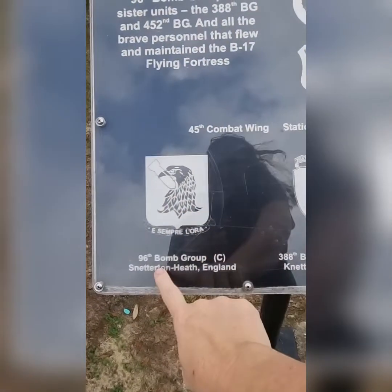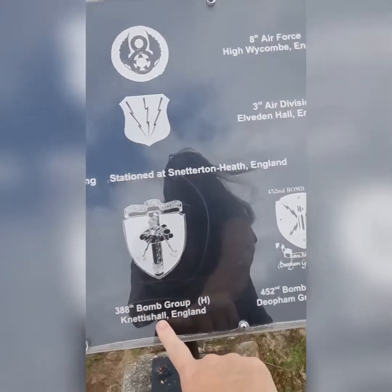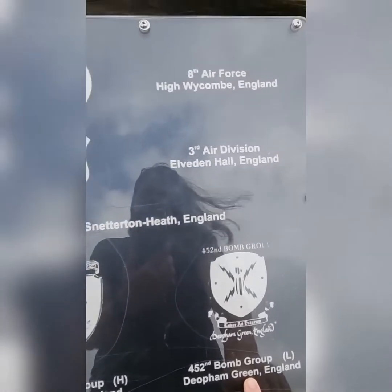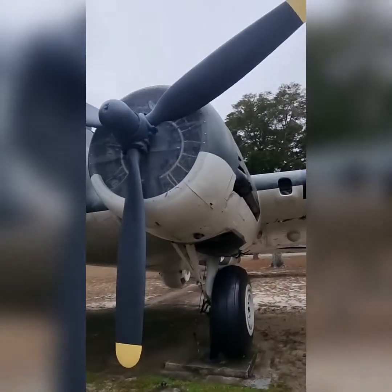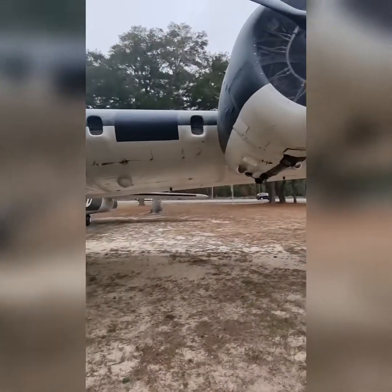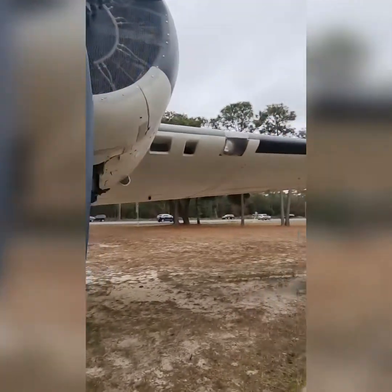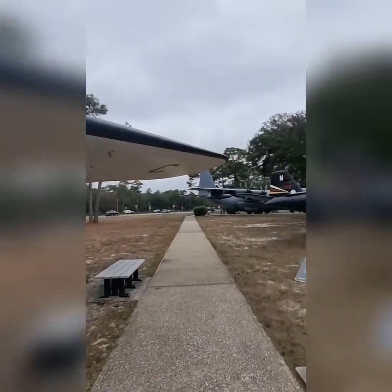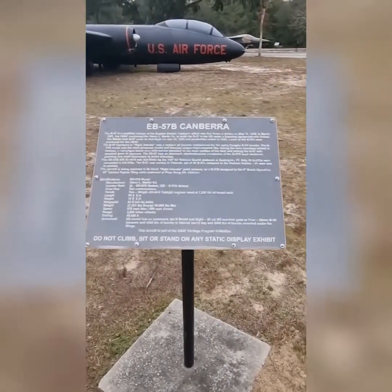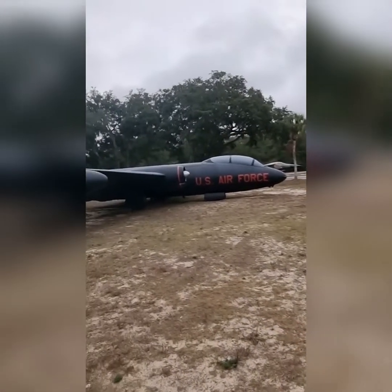So this is 96th Bomb Group. They're different bomb groups, okay? And all these planes are real. They're actually real planes. Kind of like a plane graveyard, I guess. See, here's another one. This one's called the Cavalier. This is EB-57, and that's that one.